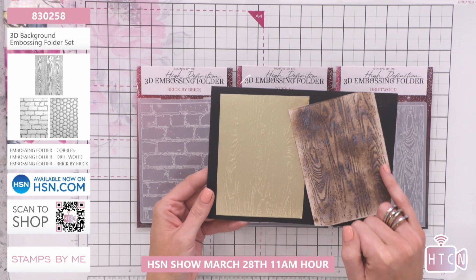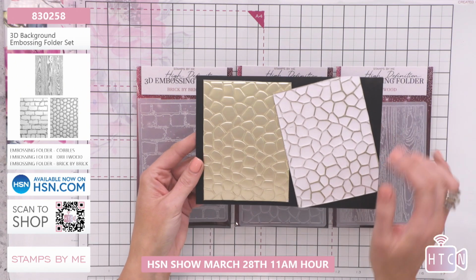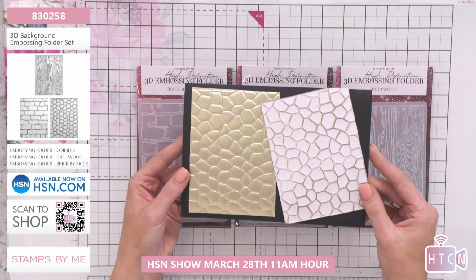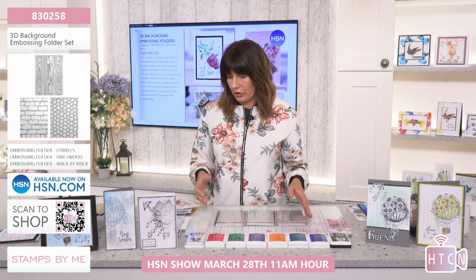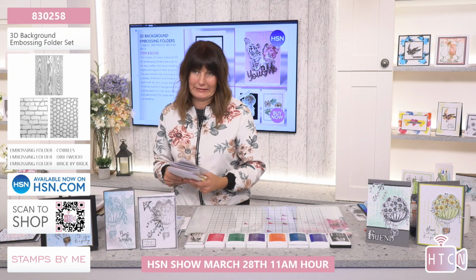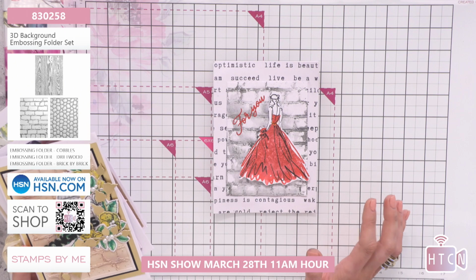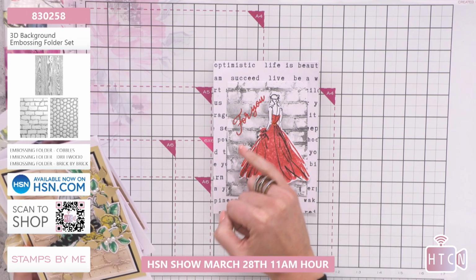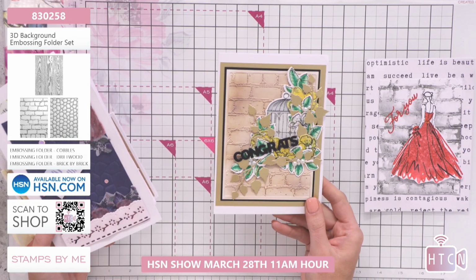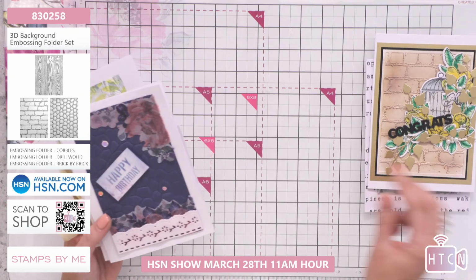And I've tried to grunge this one up a little bit, but it looks awesome in white. And then we have the cobbles. Now this is embossed and debossed, swiped with some gold ink pad on there. Super, super cute. Let me show you samples. So here we are, look at these. So if you do add the inks to your embossing folders and you spray and you follow that design through, this is one of the lamination stamps that is available on HSN right now. Built in with that bird cage and those flowers from the paper kit collection.